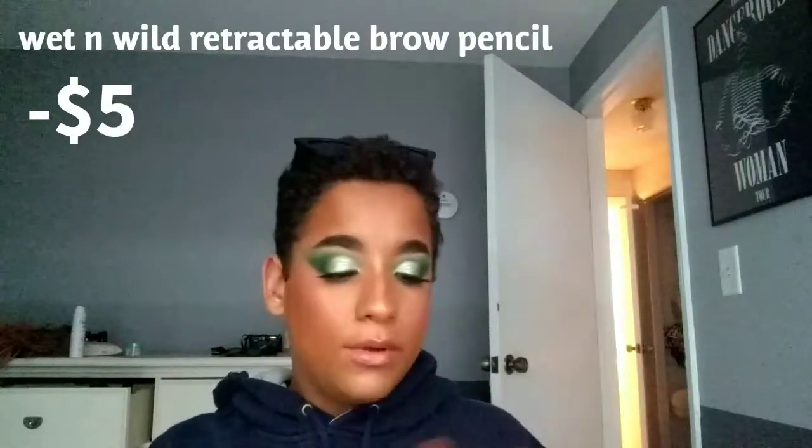Sorry, my room's a mess. So, I low-key forgot that I love this thing so much, but let me find her. It's the Wet n Wild retractable brow pencil. It's really nice, actually, for a brow pencil. I'll find it. Well, no, I won't. But it's a really nice brow pencil, and I'd really recommend it. I'll put it on the screen along with the price.